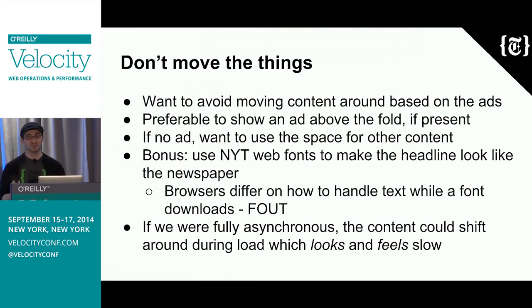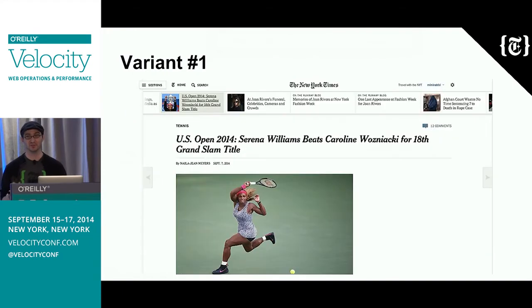And so if things were fully asynchronous, things would shift. If we were inspecting to see whether we had an ad to draw, things would shift around, and it actually looked and felt slow. And it was really difficult when we made this new site, and it actually felt really slow. So just to demonstrate what I'm talking about here, I'm going to show you two variants of our article page. This is a recent article. Serena Williams won the US Open.